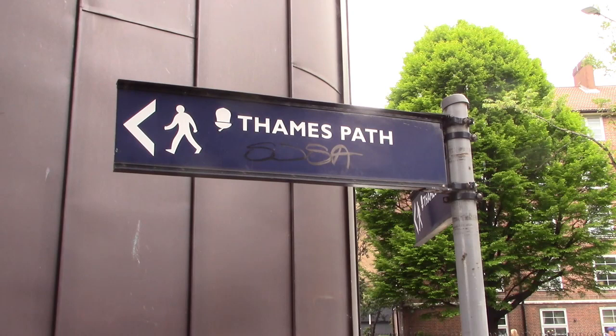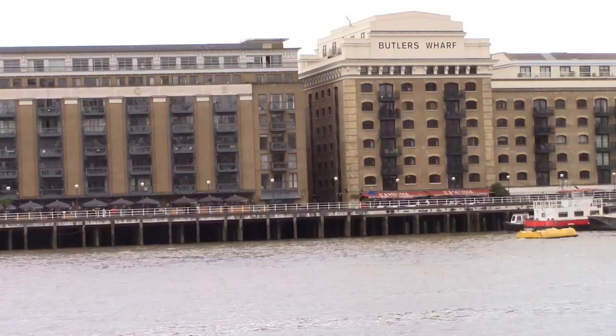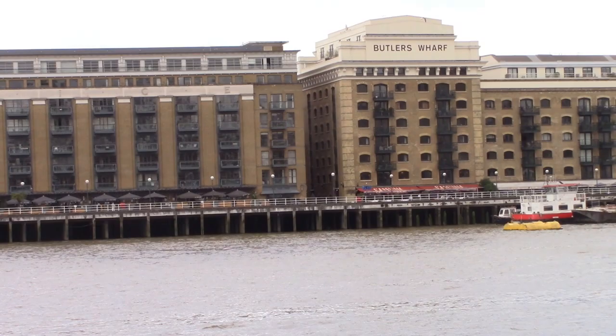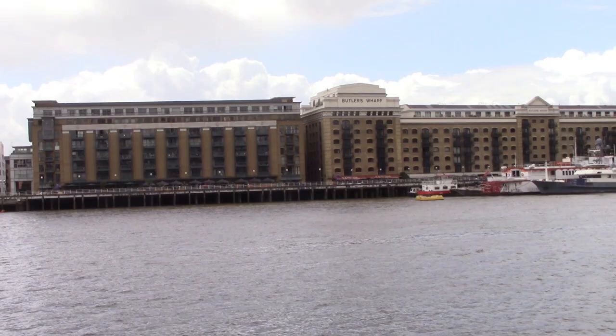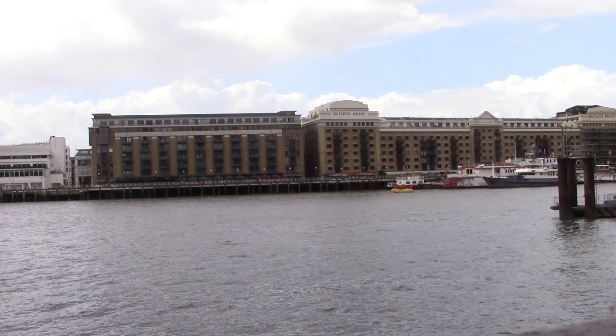From St. Catherine Docks, I'm following the Thames Path. On the other side of the river is Butler's Wharf, a former warehouse complex located close to Tower Bridge. The complex was built in the 19th century. Today the building contains luxury apartments with a view of the Thames and has restaurants as well.